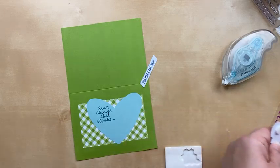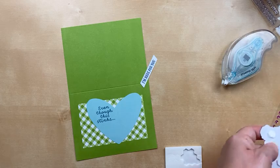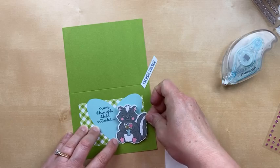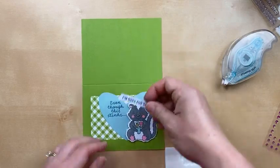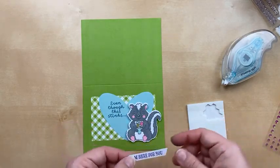Hi everybody, I'm so glad you guys are joining me tonight. I'm really excited about these cards because we're making up a card kit, but then we're also making some cards with our own designer paper and making our own version of the card kit cards. So I think that's super fun.